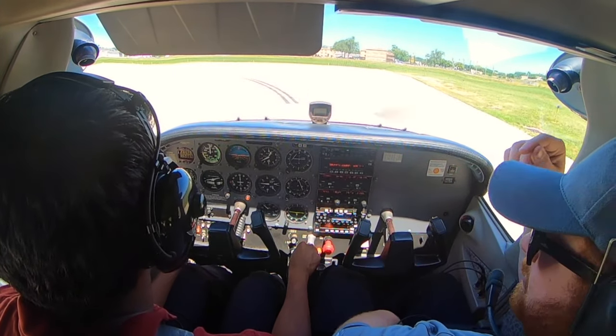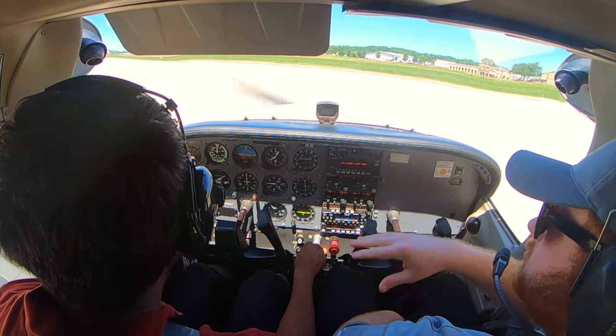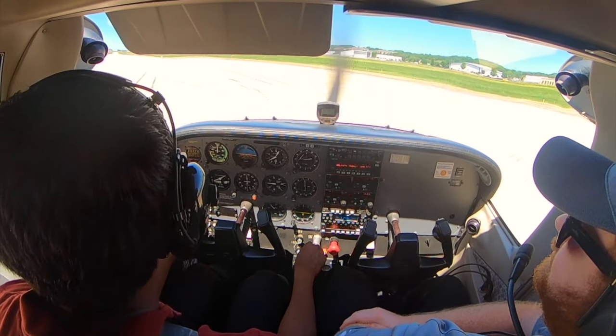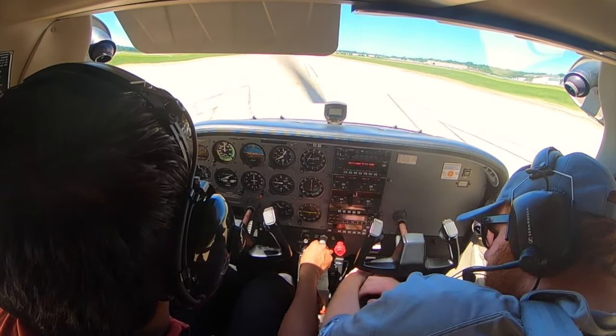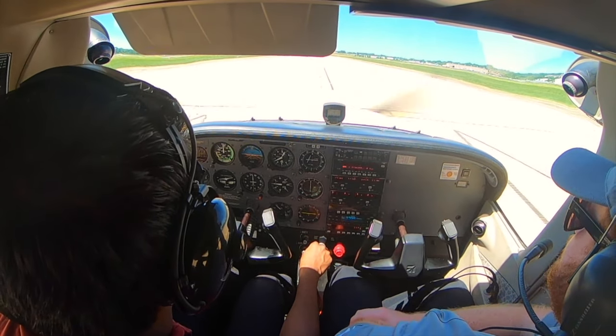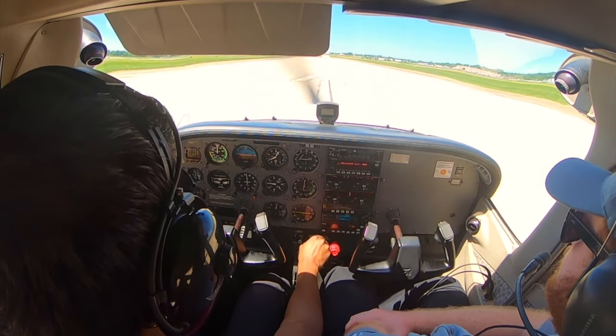And then just let them know we'll be departing to the south, once we're rolling. Iowa City traffic, Skyhawk 7400 Papa, taking off on runway 25, departing to the south, Iowa City. A 45 for right traffic for 25, Iowa City.